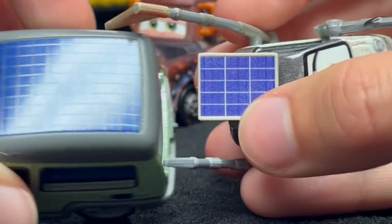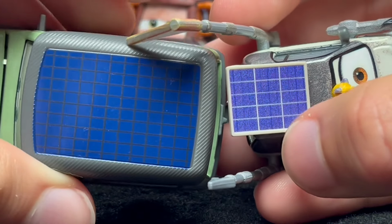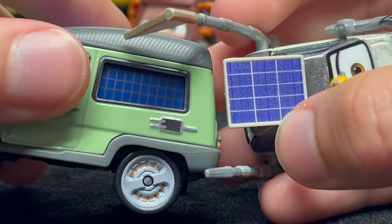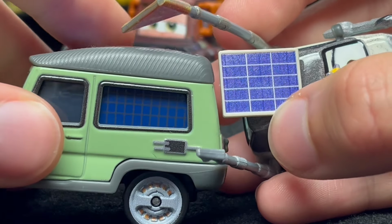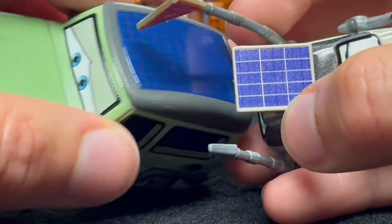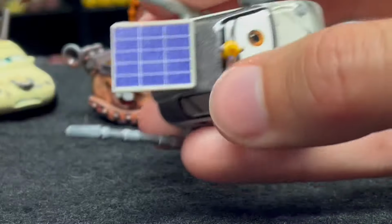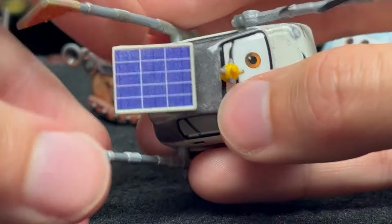That's where Tomy succeeds. Here he is next to Miles Axelrod just for comparison's sake, because he's really the only other car to have solar panels on him. So I thought I'd show him, and I have him on hand because I just reviewed him, this open hood version of him. So very fitting for the occasion. Thank you, Miles, for offering your time.